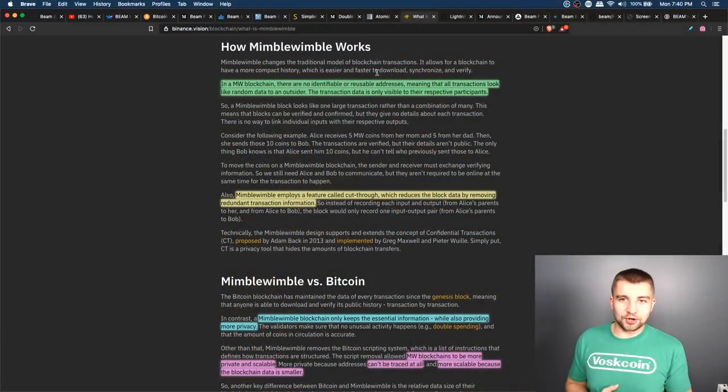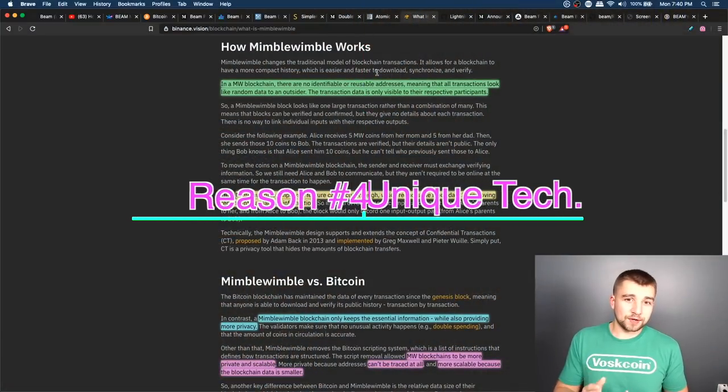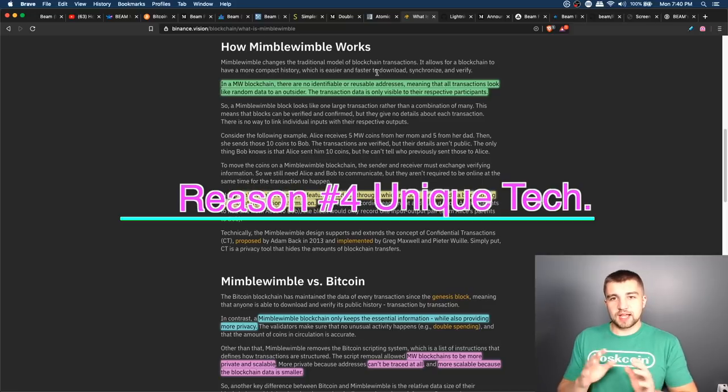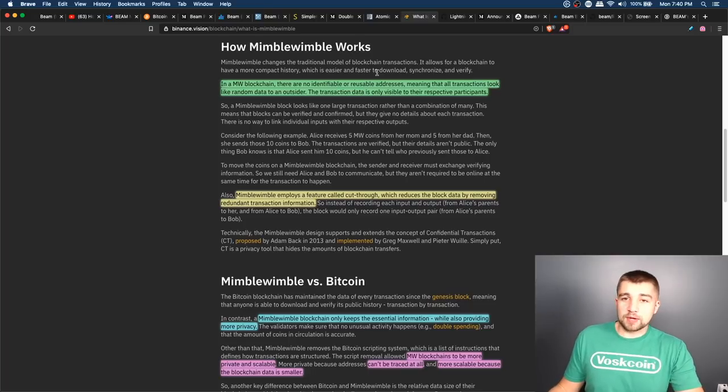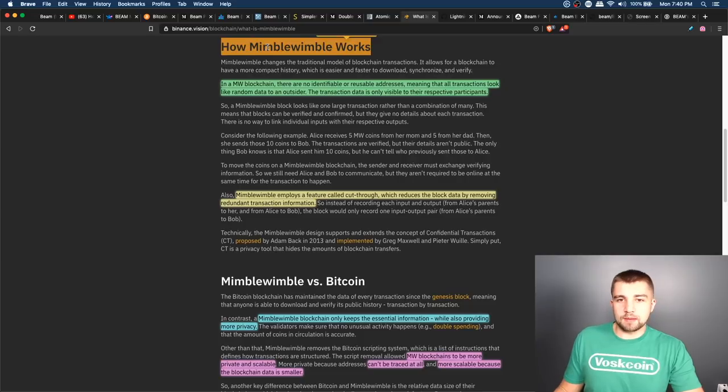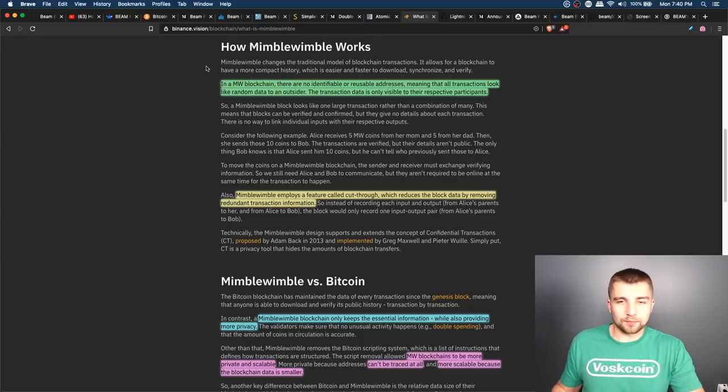So before I drone on and on, let's jump into the number four reason, the unique technology of this project. Aside from everything else we've already talked about, one thing we haven't really touched on today, but touched on before, is that Beam is a Mimblewimble coin. Okay, so what does that mean? Why do you care? And why are you thinking of Harry Potter? Well, it's kind of from Harry Potter, but that's not really the point.